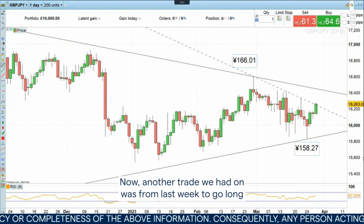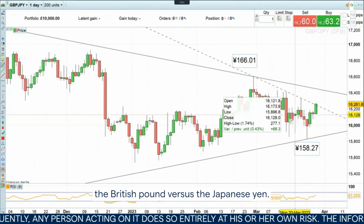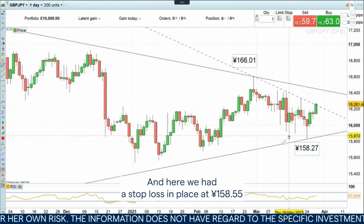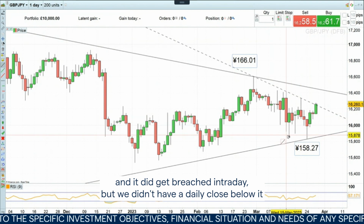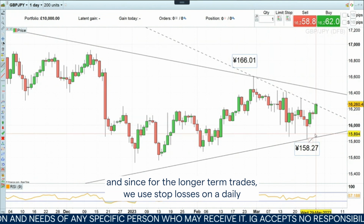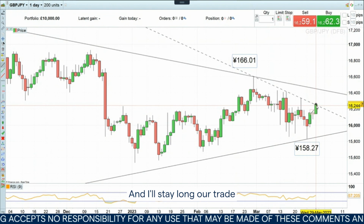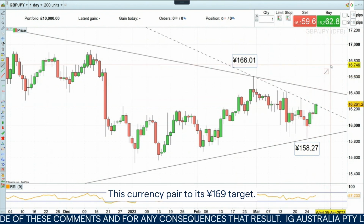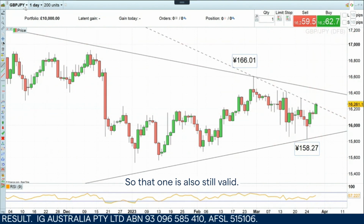Now, another trade we had on was from last week to go long the British pound versus the Japanese yen. And here we had a stop loss in place at 158.55. It did get breached intraday, but we didn't have a daily close below it. And since for the longer term trades, we use stop losses on a daily closing basis, we wouldn't have been stopped out on this one and are still long our trade with the hope that this currency pair will continue to rise towards 169 yen. So that one was also still valid.